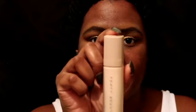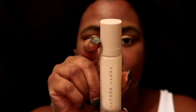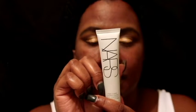So now we're gonna go in and we're gonna prime. Today the primer I'm going to be using is the Fenty Soft Matte Primer. Don't know if you can see that. The Fenty Soft Matte Primer that I picked up during the Sephora sale, and also my NARS Pore and Shine Primer. I'm going to be placing these two on my face together, and I want to see how they work out together.